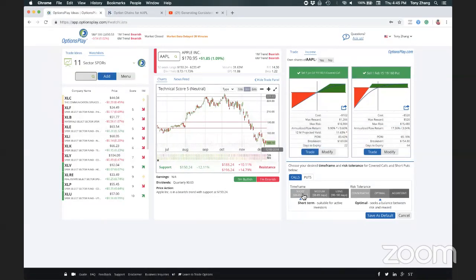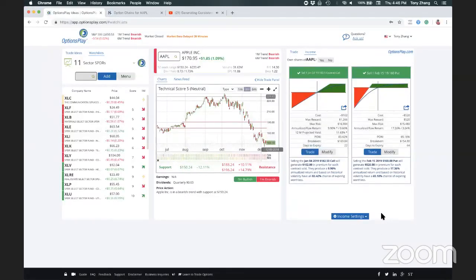It's important to set those risk tolerances based on your personalized settings. So I will be an active trader because I have time to look at my account every single day. For risk tolerance, I'm somewhere between conservative and optimal, so I usually select optimal for covered calls. And for those of you that are more experienced in selling short puts, you can set these independently of each other for covered calls and short puts, so that you can do all of these at once. All you have to do is save this as default.